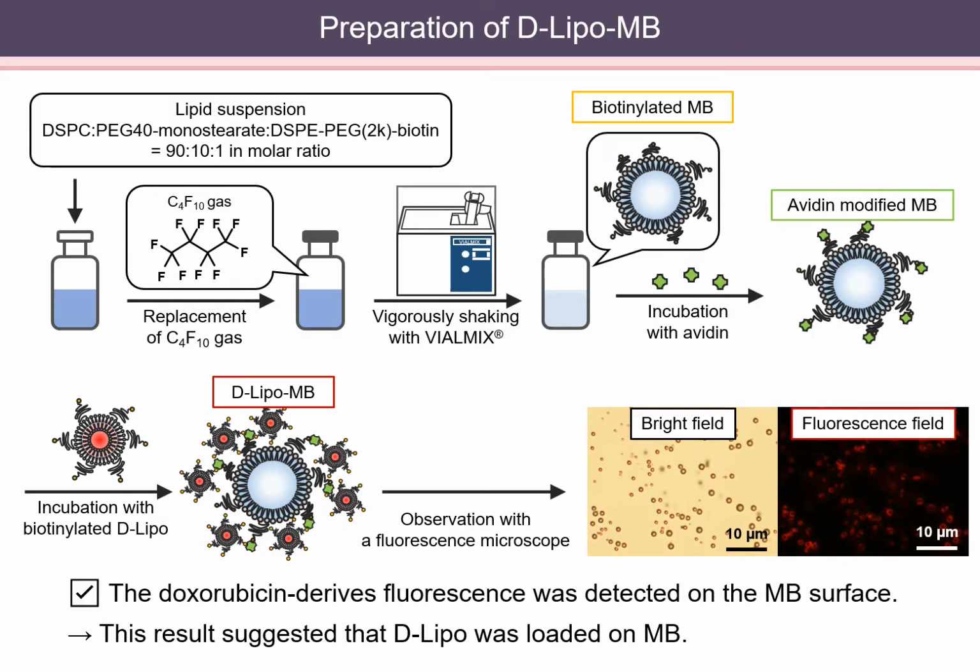This slide shows the preparation method of D-Lipo-MB. This lipid suspension and perfluorobutane gas were put in the vial. Then the vial was shaken with vial mix to form butynylated microbubble. This microbubble was mixed with avidin to make the avidin-modified microbubble. Finally, this avidin-modified microbubble was incubated with butynylated D-Lipo to prepare D-Lipo-MB.